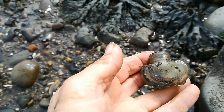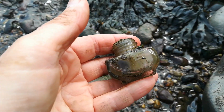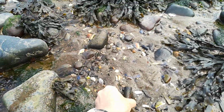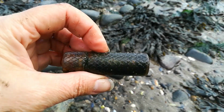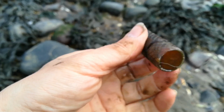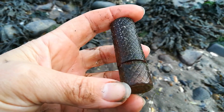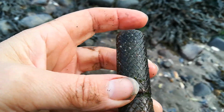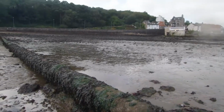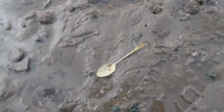An old perfume bottle. Isn't that sweet? Oh my goodness, I think I found an old lipstick case as well. Oh, I daren't open it. If it is a lipstick case, I'll leave it for the roundup, see if we can open it then. Nicky's away over there. And I think I've found my first ever spoon.